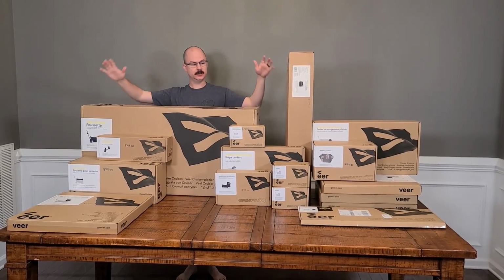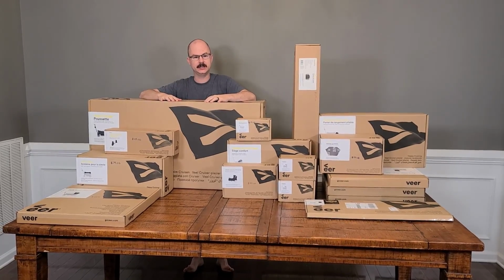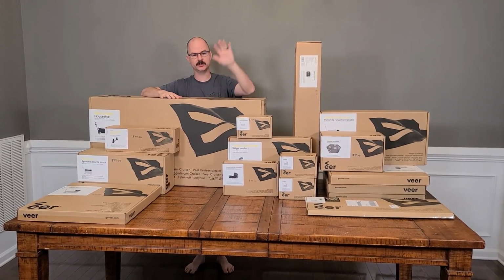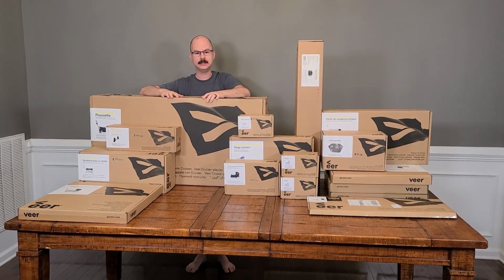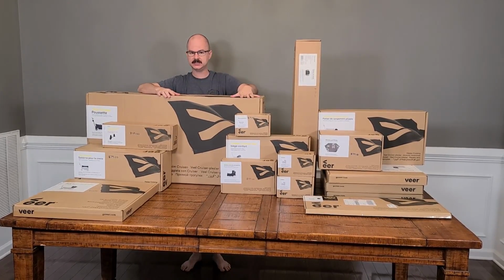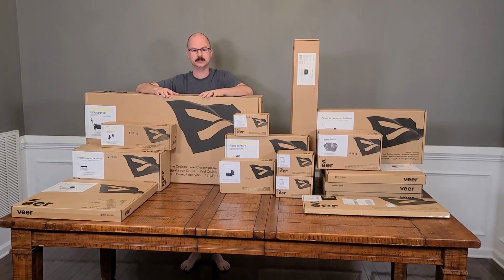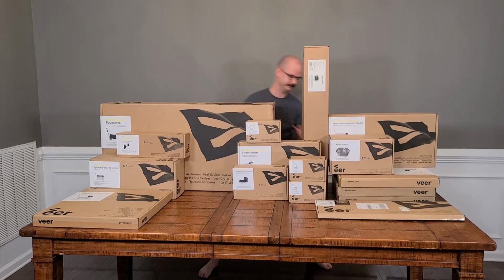So you can see here, we've got a lot of boxes. Only some of these boxes are what we're going to cover today, but in follow-up videos, we're going to go over everything that we've got. We've also got a handful of other items from different vendors that we're going to cover, and some special edition stuff for the Veer Cruiser that we're going to look at as well. All right, so let's get rid of the stuff we're not covering today.